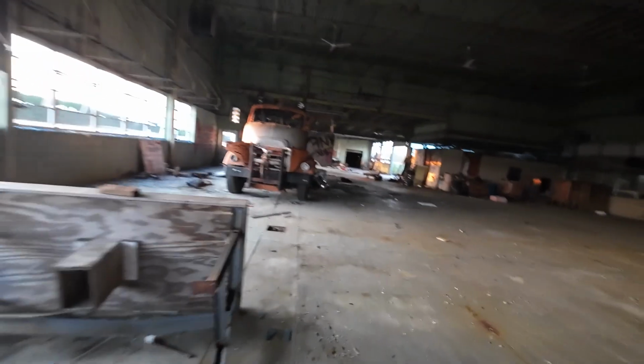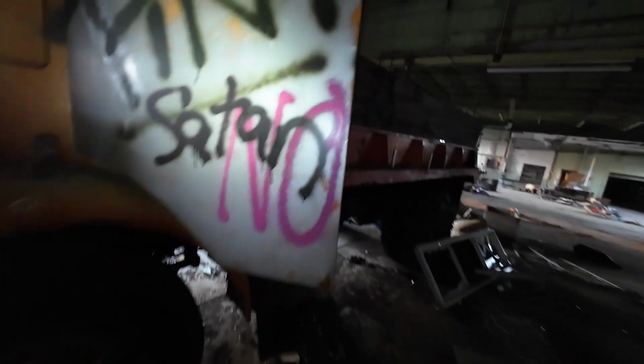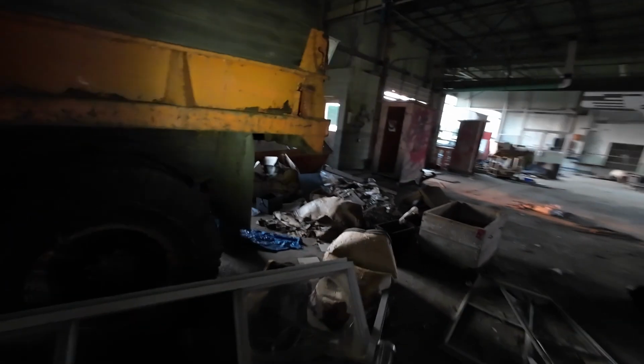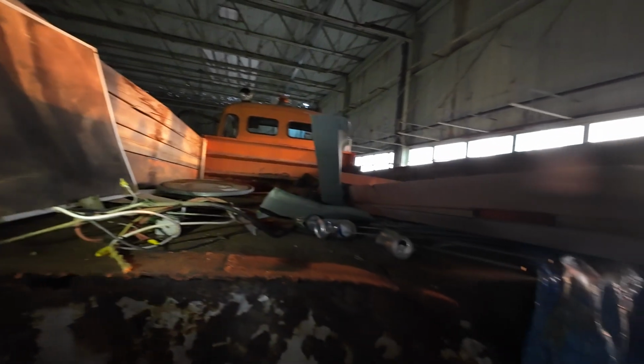What I'm really interested in is this. GMC. This is super cool. Man, wish I could take this truck home with me. What's crazy is there's probably truck and car enthusiasts and whatnot who would love to have this. I mean, it's basically stored inside. It definitely needs a lot of work, but it's pretty cool.